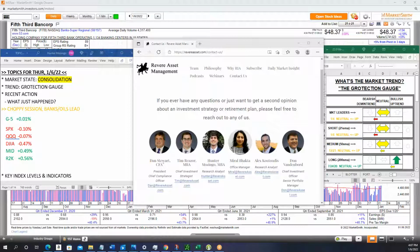The S&P down 0.1%, Qs about the same, Dow down about 0.5%, mid caps and small caps both up about 0.5%. Small caps, no doubt, getting a big boost from oils and banks. So that is the performance for the day, but really, I don't think it sums it up. Like I said, very choppy action. We saw the Qs gap down this morning, about a 1% move down, ultimately come back up and then finish negative for the day. So we'll look at the charts, but just to give you an idea, it was a little bit wild in regards to the volatility today, particularly on the indices.